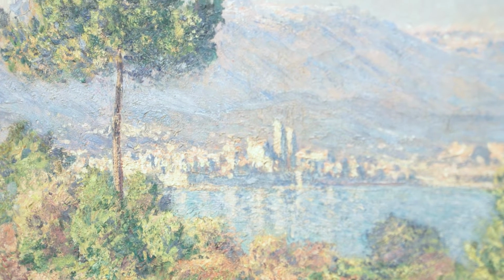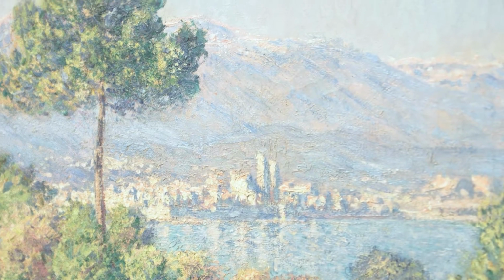But for some of his peers, including Pissarro and Degas, the paintings were too pretty and too commercial when they were exhibited by Theo van Gogh, Vincent's brother, who was then working for Boussod and Valadon Gallery and took on 10 of Monet's paintings from the South.